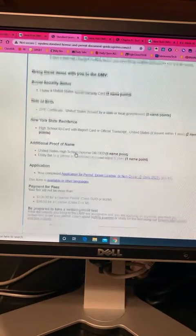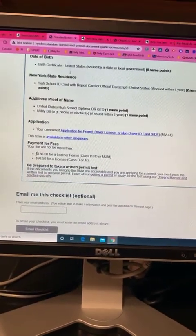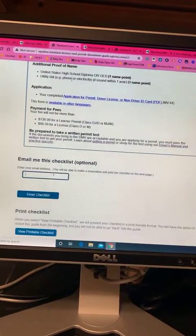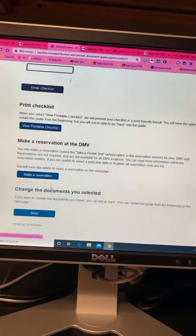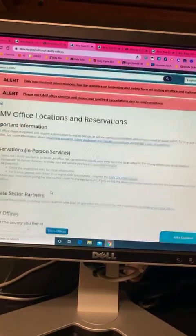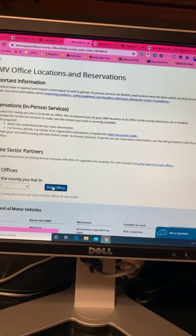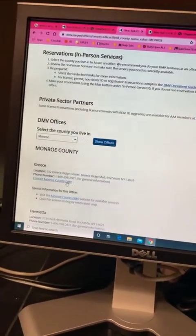Now this is just a review of a checklist. If you want the checklist emailed to you, you could type this in. And then you want to make a reservation at the DMV. Select the county we live in. You live in Monroe County. They're going to show offices. Look, there's one right in Greece.